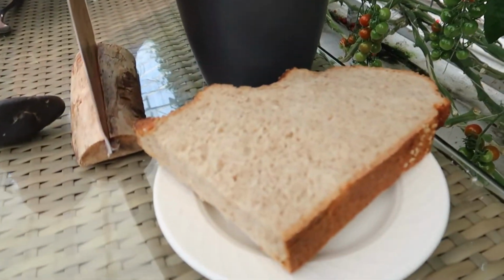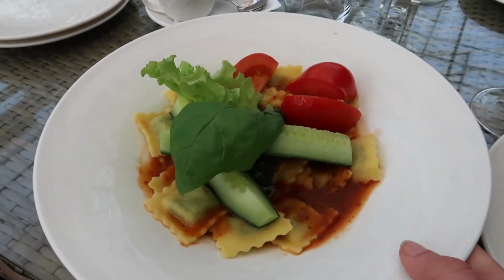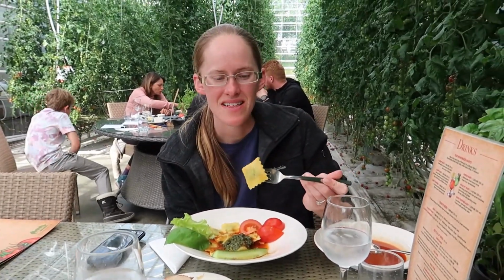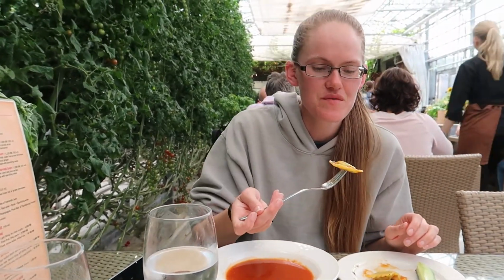Alright, try some bread. Okay, and then we've got the ravioli or pasta to share here. I'm going to go ahead and give this a try soon. It's good. It's just different than what we're used to. The noodle is very thin, very noodle. It's really thin and light. Smooth and slides right in, not starchy. I don't know how to describe it.